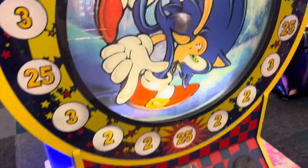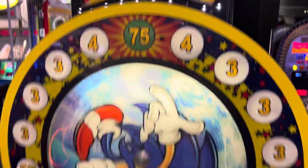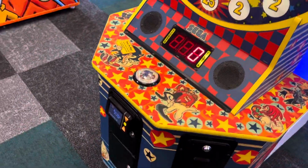Here is the Sonic and Tails Spinner. That's pretty cool. Actually, it's just a Sonic Spinner. Usually it has Tails on it, but this one's only a Sonic Spinner. It's still a pretty cool game. It's like the SpongeBob one.